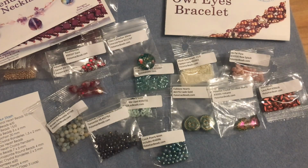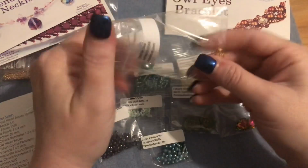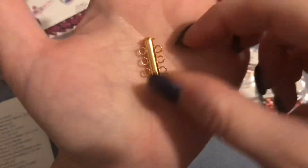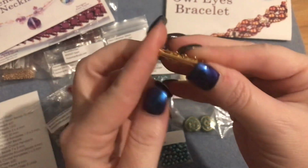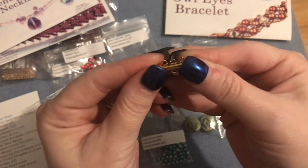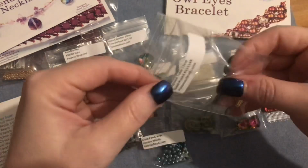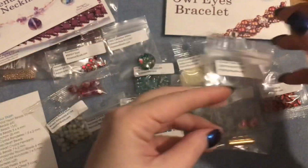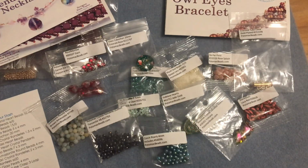Then we have 1 gold plated tube clasp with 3 loops. Oh, these are always nice to have to make a multi-strand bracelet. So just a nice basic finding. It's a slide bar clasp, and like I said, it's got the 3 loops on it to make a 3-strand bracelet. Very nice. I was fixing to order some of those. I need to order some more, but I do like that. Makes a nice multi-strand. Alright, and then we have 3 more items to go.